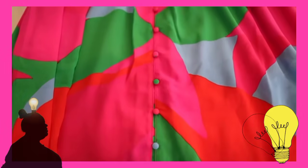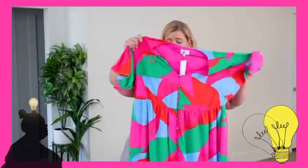This is a bit of a larger print, which I think tends to work a little bit better for bigger bodies. I like to say that the print size should match your body size, not because one is better or worse and makes you look more flattering. I just think it's proportions, right? So I tend to like to wear bigger prints because I feel like it just works for my body better.